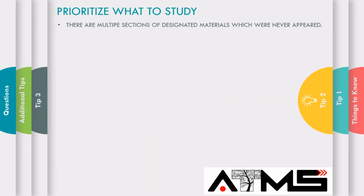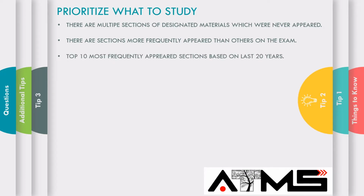Tip number 2, prioritize what to study. There are multiple sections of designated material which will never appear on the exam. If that's the case, why would you want to study those sections? On the other hand, there are sections that appear more frequently than others on the exam. I'm going to list the top 10 most frequently appearing sections based on the last 20 years of exams.